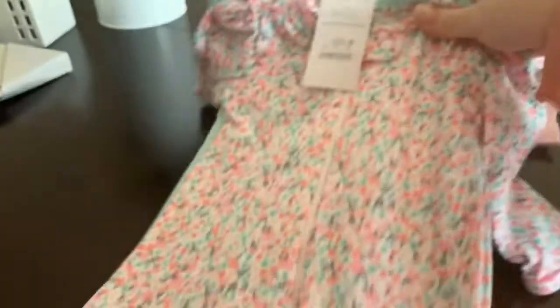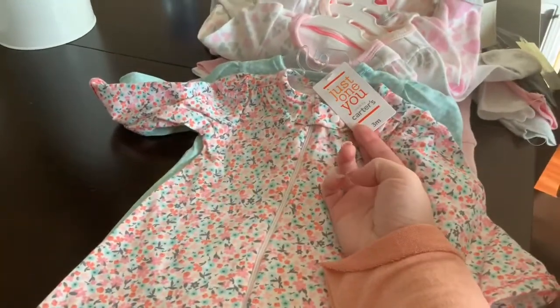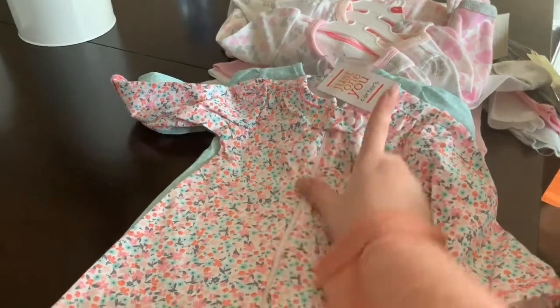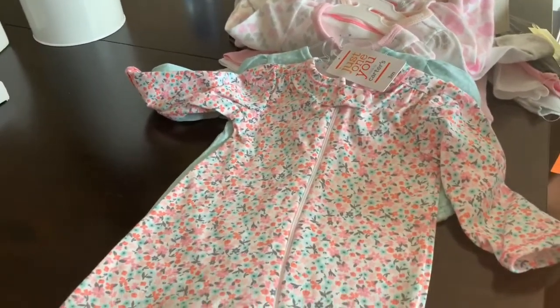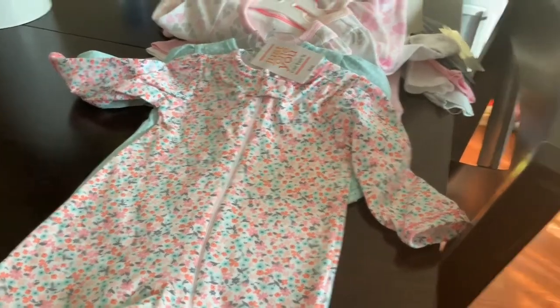And then I picked up this one. I really like the print on this one. This is the Just One You Carter's brand. This is 3 months. The only thing I don't like about Carter's, they fit weird.